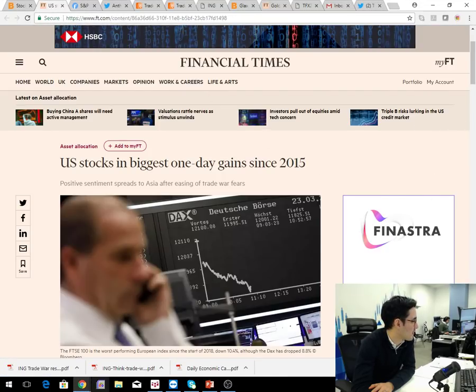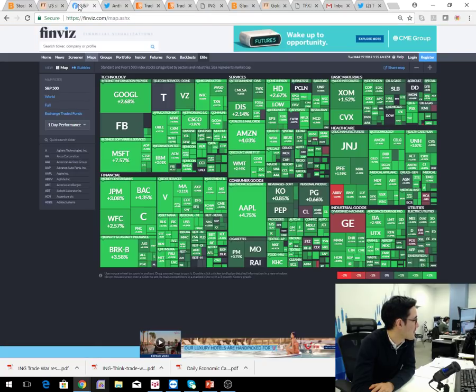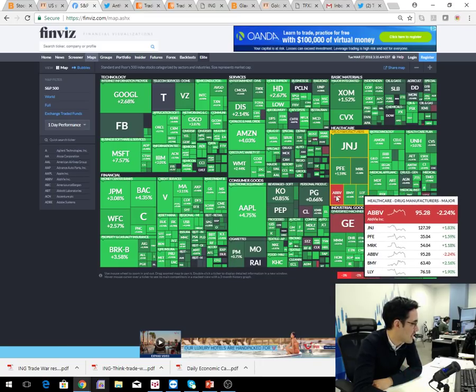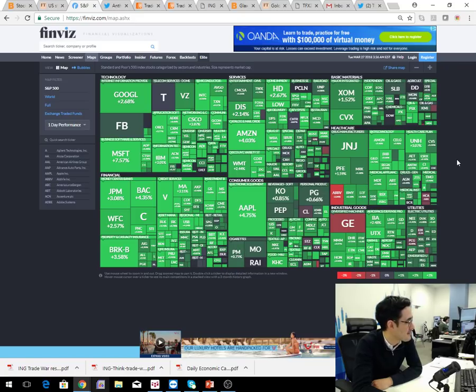So the headlines this morning are obviously talking about US stocks. To put this in a bit of context, it was the biggest one-day gain since 2015. We're not talking about just a small rally here. This was a pretty big jump overall. And when we start looking at the heat map, I think you guys remember me showing you this a couple of times last week, and it was just a bloodbath, a sea of red. Now it looks so green that the only real red spots are GE and AbbVie Inc. So on a single-stock basis, there was some negative isolated news flow for those companies, but otherwise, check out the tech sector.